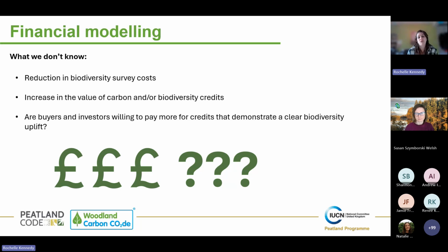And then we also weren't really able to account for the potential increase in the value of a carbon credit or a biodiversity credit in the future. So we assume that as we get closer to 2050 and those targets that need to be reached, the value of a carbon or biodiversity credit would increase dramatically, but we just don't know this, so we weren't able to factor that in as well.